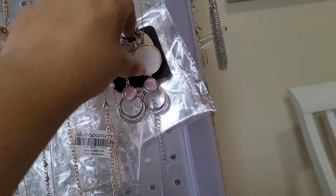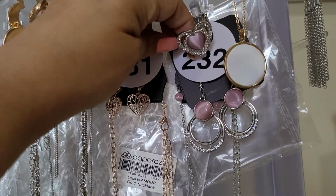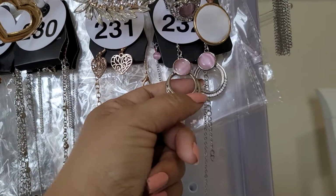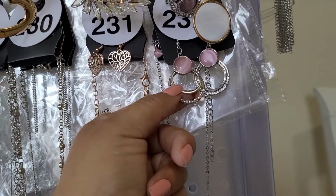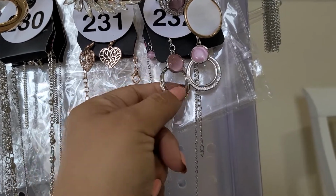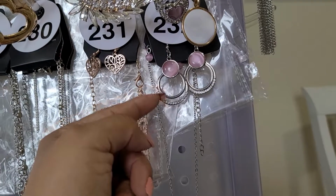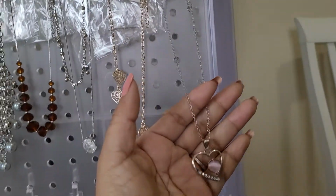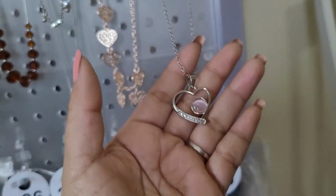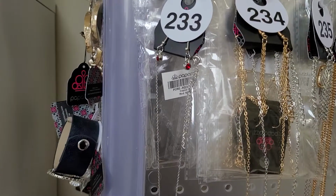I put a little set together with this ring, pink moonstone heart-shaped ring, and I put an option for earrings. Here's a bigger pair of earrings. These are the earrings that come with it right there, but this is another option, so you can say 232 ring, 232 earrings, or 232 necklace earring set. Okay, next row. Next row is number 233.